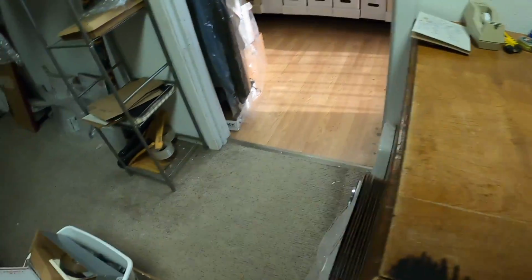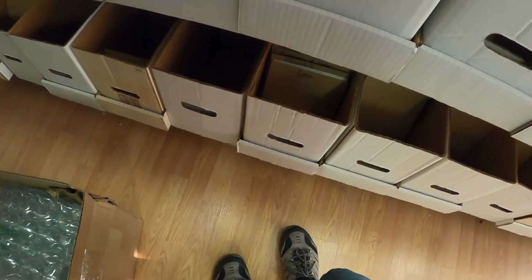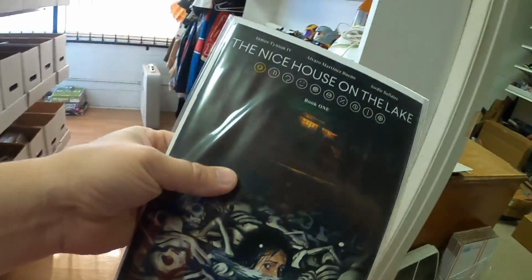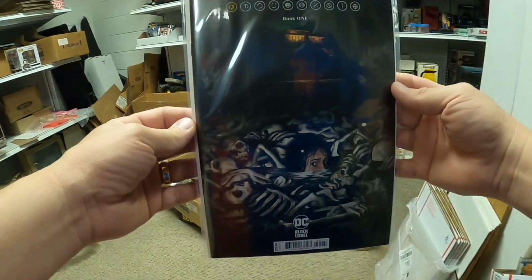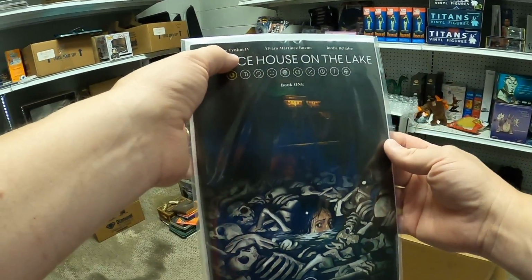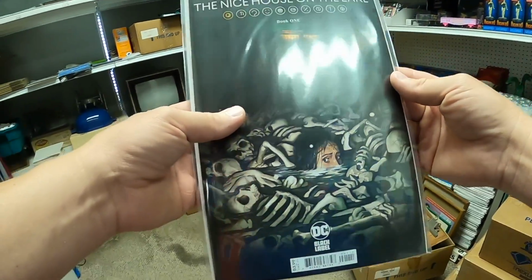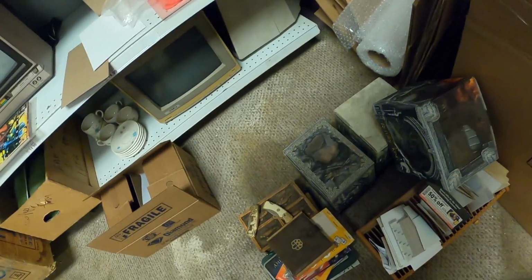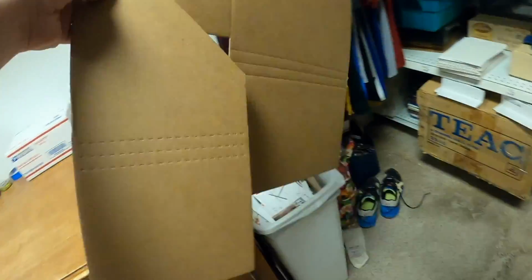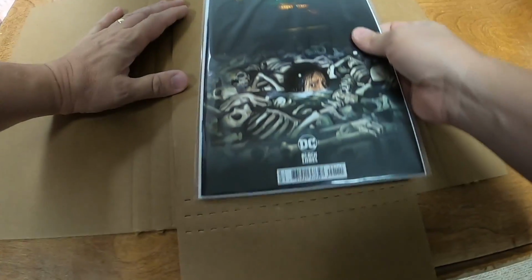And now we have a comic book. This is Nice House on the Lake, issue number 1. This is a first print. It is written by James Tynion IV, and it's a horror comic. We're going to ship it in a Gemini mailer, and these just came out not too long ago, and they've jumped up in price quite well.